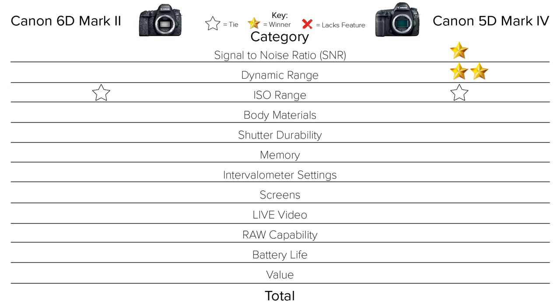In nearly all cases, we want to try to keep our ISO levels as low as possible. Although we won't ever shoot at these extreme ISO levels, it is important and helpful for the purpose of framing our deep sky objects, as well as for focusing in very low light conditions. Given that both expanded ISO ranges are equivalent, I will call this a tie. No stars will be awarded.